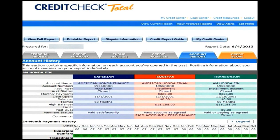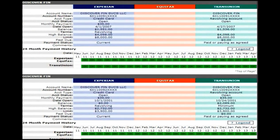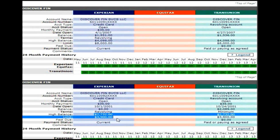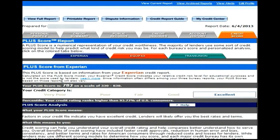And if we go to his open accounts, underneath his Citi card, he's got those 2 Discover card tradelines open, one with a limit of 8,000 and another with a limit of 3,900, both with low balances that stay well under the limit. And because of the inquiry removal and the addition of the 2 tradelines, his score is now excellent, at 782, which is better than 93.77% of U.S. customers.